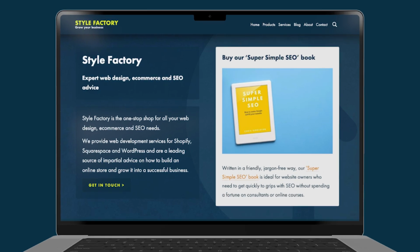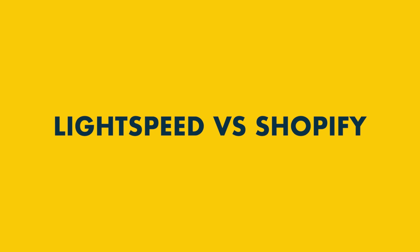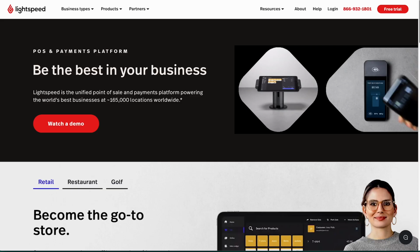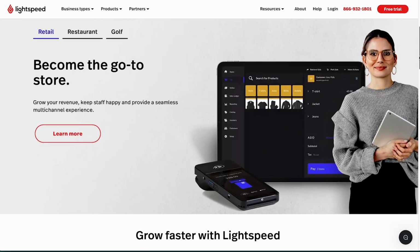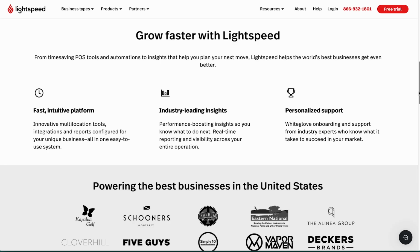In today's video, I'm going to compare Lightspeed versus Shopify and help you decide between these popular point-of-sale solutions. Let's start things off with a little bit of background on both platforms. Lightspeed is a POS-first platform primarily designed for in-person selling by brick-and-mortar businesses. It's particularly geared towards selling in retail outlets and restaurants.